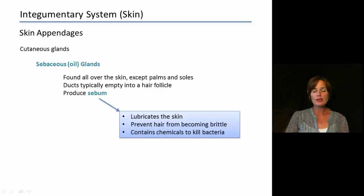Their job is to produce this sebum. The sebum is going to lubricate the skin. It prevents our hair from becoming brittle, and it's also going to contain some chemicals that do help to kill off bacteria. So not just protect against bacteria, but actually help to fight them off. So it is really important that we do get that oil produced, which is the sebum, on the surface of our skin or on the surface of our scalp.